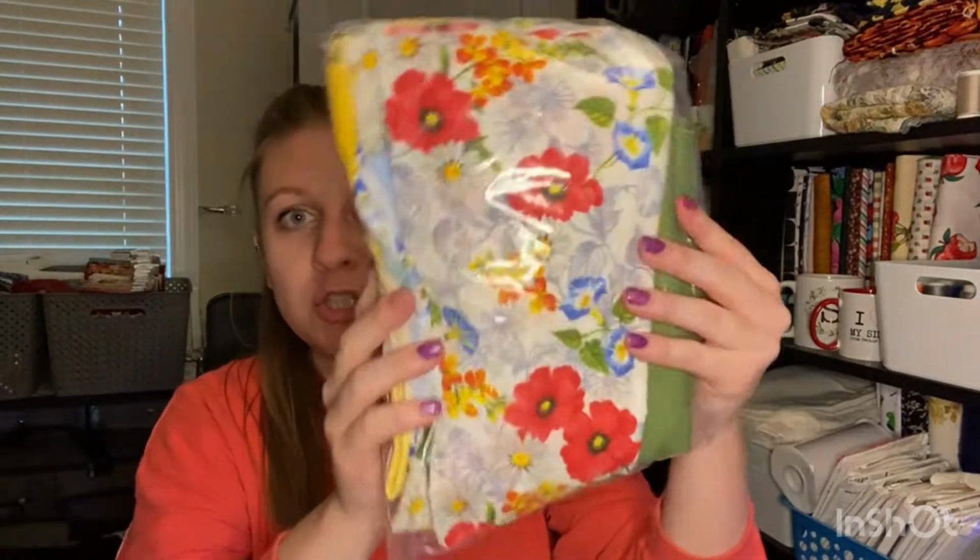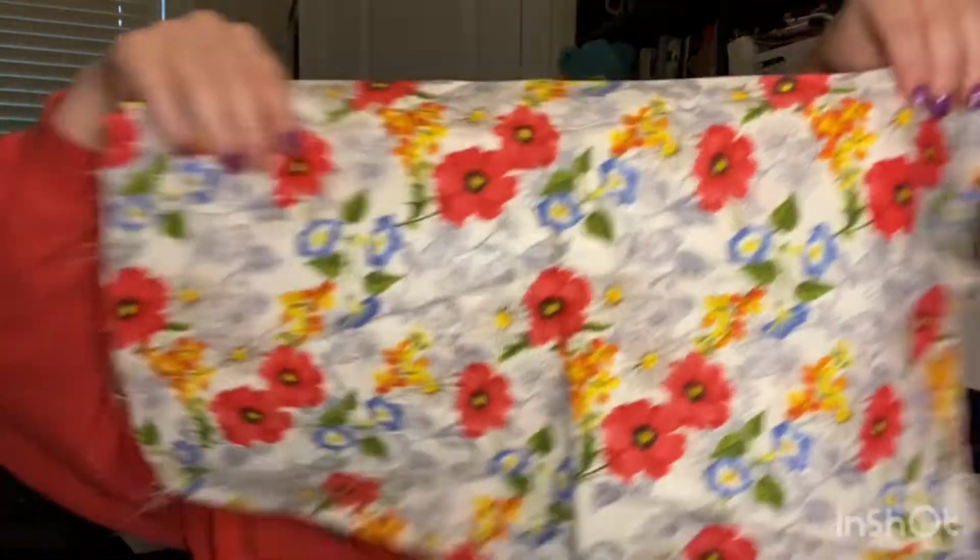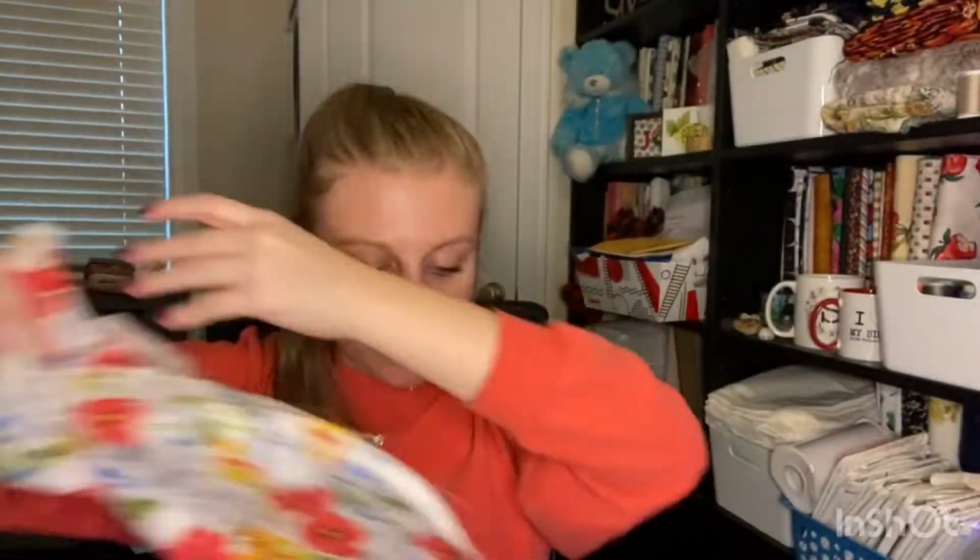So then I have two bags of miscellaneous. So this was $1. And you know the jar openers, I don't need that much fabric. So I could still get a lot out of just this little bag. But you guys know I like going for the bigger cuts. But you know I'm a sucker for florals. I mean, I can make a ton just with this one piece. What is that, a fat quarter? Greens, you know I love the greens.